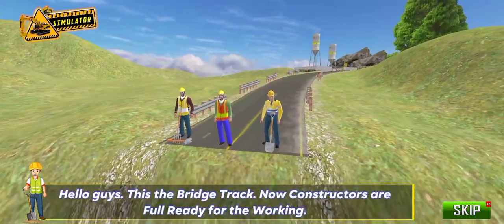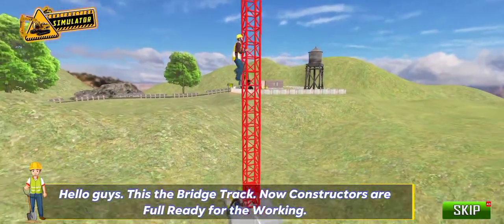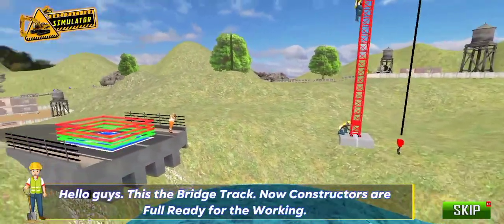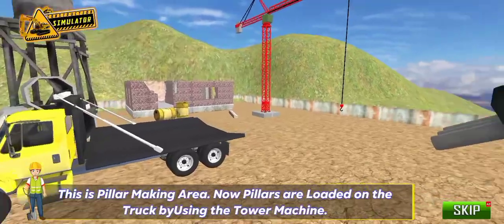Hello guys. This is the bridge track. Now the constructors are fully ready for the work. This is the pillar making area. Now pillars are loaded on the truck by using the tower machine.